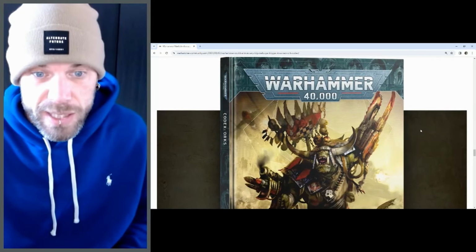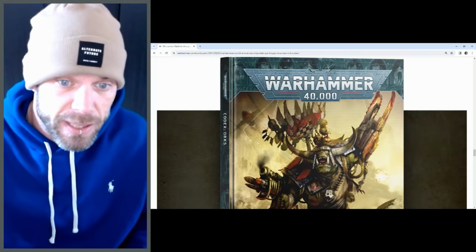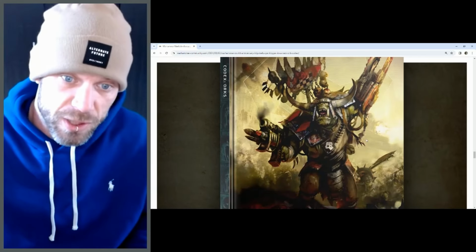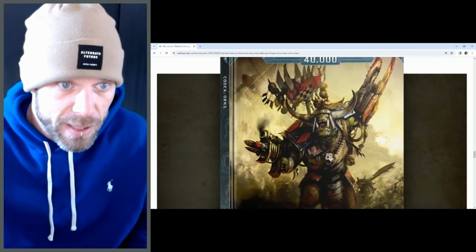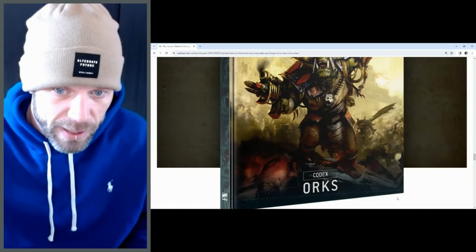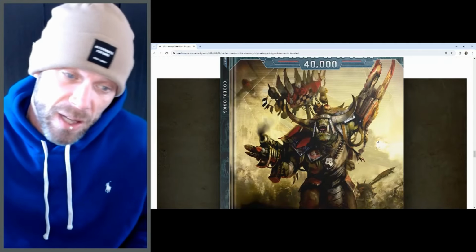This is the first little teaser, and we get a look at the book, at the Codex itself, with the new artwork on it. I like it. It's sort of just a generic war boss charging in. You've got the boys behind him. You can see a Dakka jet flying overhead. We've got explosions going on. We've got a squig down here. It's cool. I like it.